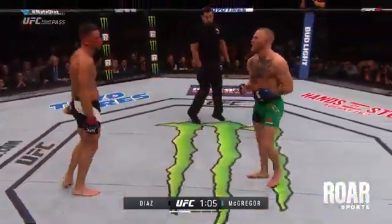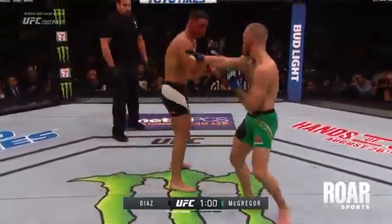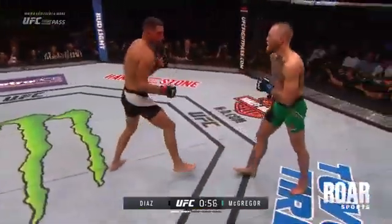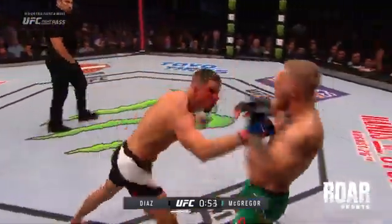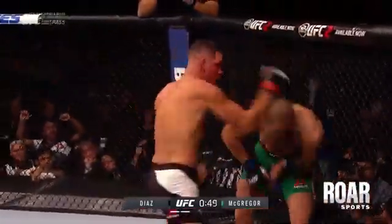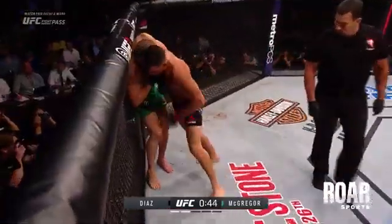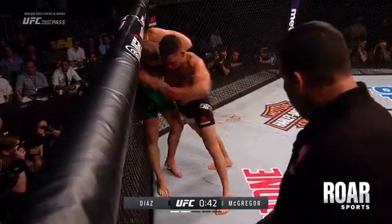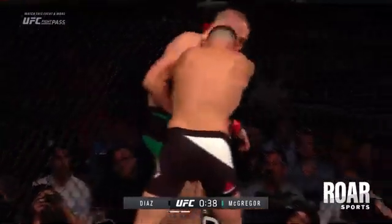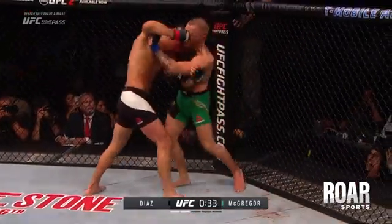Diaz pushing forward here, just over a minute on the clock. In the second, Conor goes body. Nate trying to open up. Nate put pressure on him. Rocks him. And again. Big combination. We have ourselves a fight. Nate Diaz weathered the storm, and now Conor McGregor is in trouble.